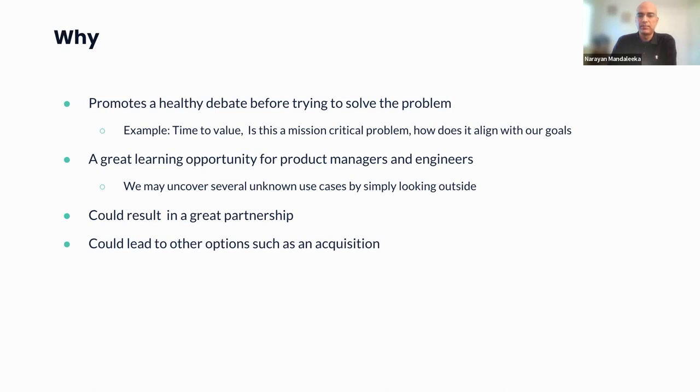The other is that it could also result in some good partnerships, since you get to talk to various vendors, leaders in the same problem space, as you go through the evaluation process. And now you can continue to build that working relationship and collaborate and partner with them as you implement some of these solutions within your organization.